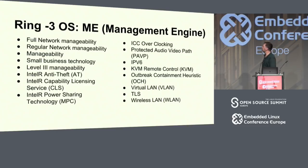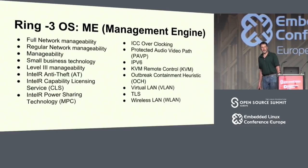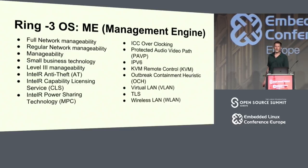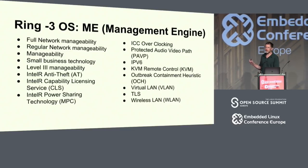Here are some of the components of the management engine. I can't claim I know what all these do. I can't claim to understand why there's full network manageability, regular network manageability, and manageability. I don't know why small business technology is in there. What small business technology meant originally about 10 years ago is it's really inconvenient to set up passwords, so we just don't have a password for the ME. There's a thing in there called the outbreak containment heuristic. I don't know if that comes from the movie. And then the protected audio video path, which at least some people claim to me means DRM for audio and video.